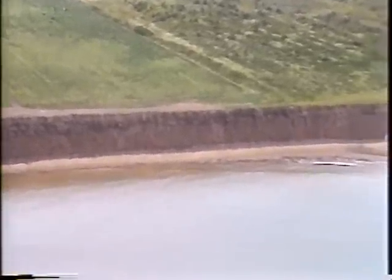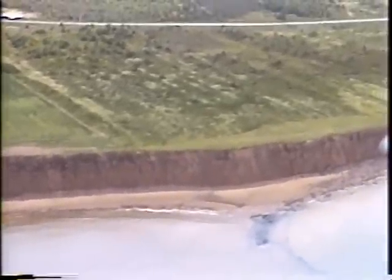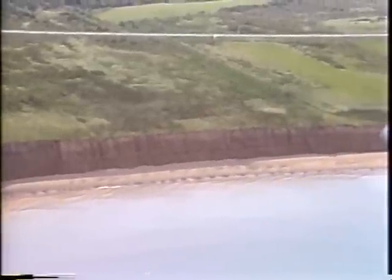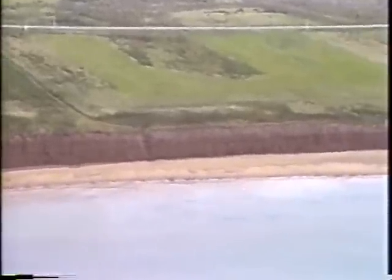We are getting more into bedrock now. This cliff, I guess, maybe 10 to 15 meters, there's no contour, but I would guess that maybe higher than that, maybe as high as 20. You can see Highway 14 in the background as we're going along the coast, and we're near the village of Waterford.